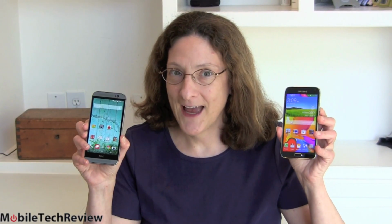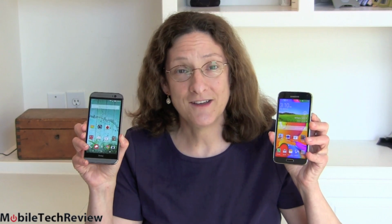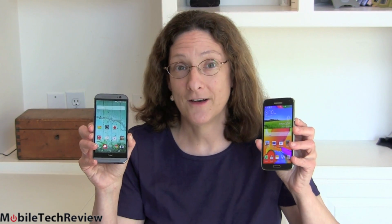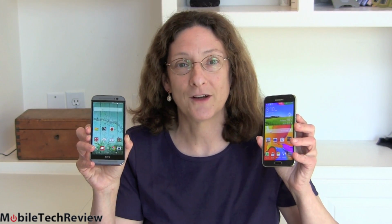So that's the Samsung Galaxy S5 versus the HTC One M8. Again, available on all carriers for about the same price, $199 on contract and around $650 off contract. They're both really solid phones, and it depends on what you like. Do you want the classy metal chassis, or do you want all the features in the Samsung, for example?